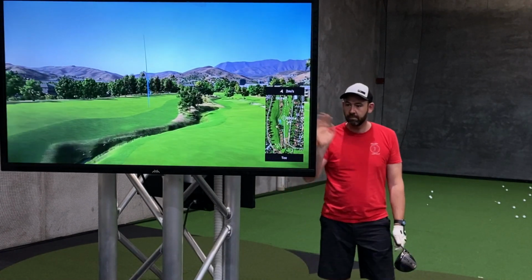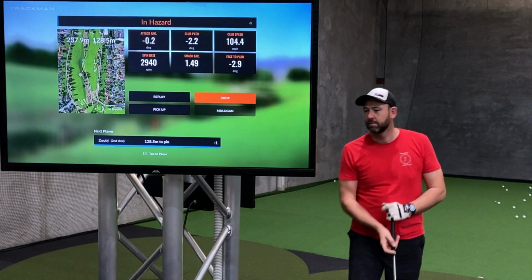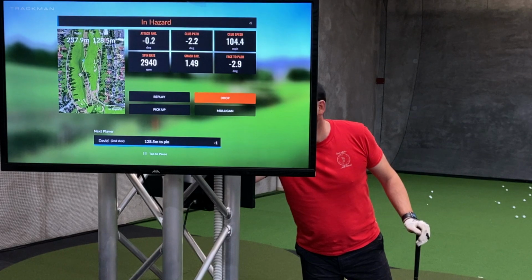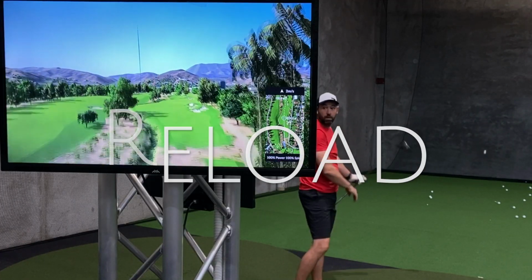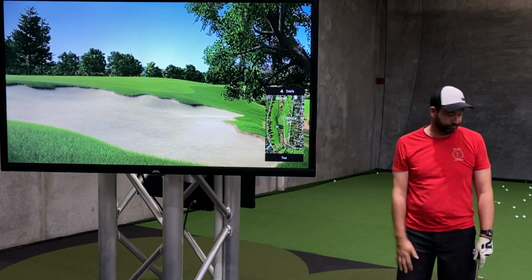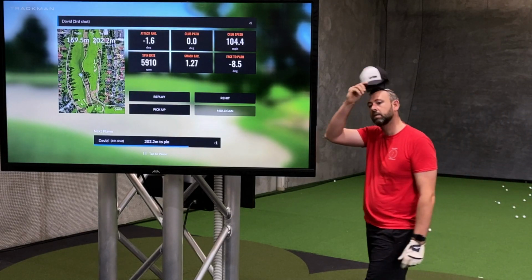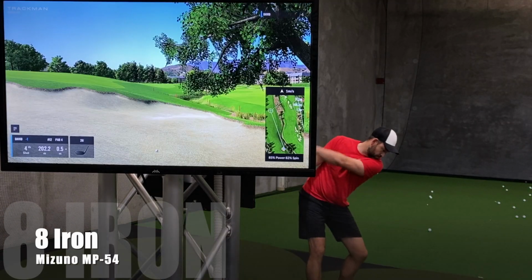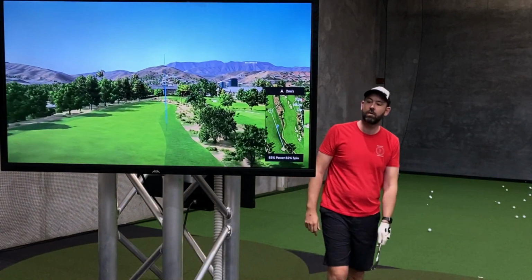And then what do you do after that? Well, of course, you just smash it straight into the water. I went to do a drop. It gave me about 3 different places that I could drop, but they were all rubbish. So I reloaded and then skied it a little bit angry into the trap there. Got to work on that as well. Even on a simulator, still getting a little bit frustrated and forgetting about the basics. So had to hack this one out.